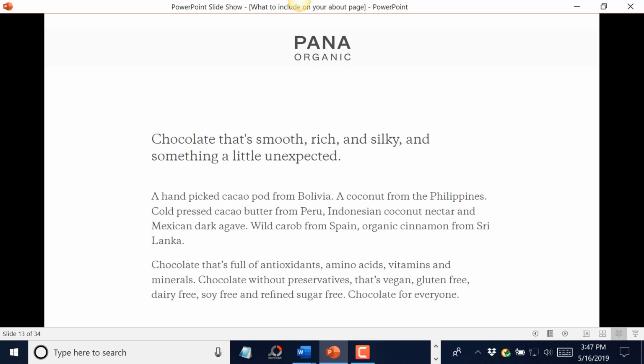Chocolate that's full of antioxidants, amino acids, vitamins and minerals. Chocolate without preservatives that's vegan, gluten-free, dairy-free, soy-free and refined sugar-free. Chocolate for everyone. So see how they've created an image.